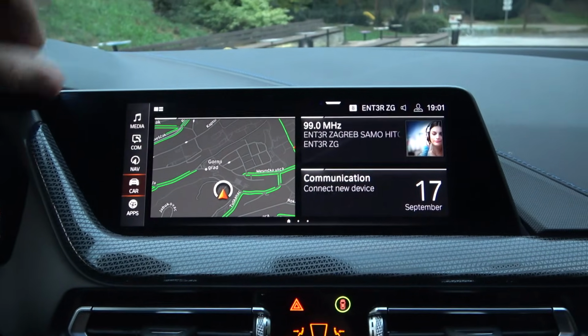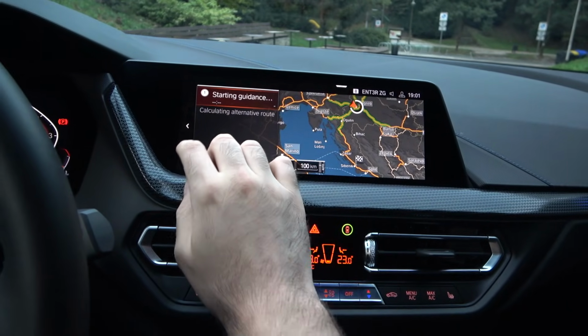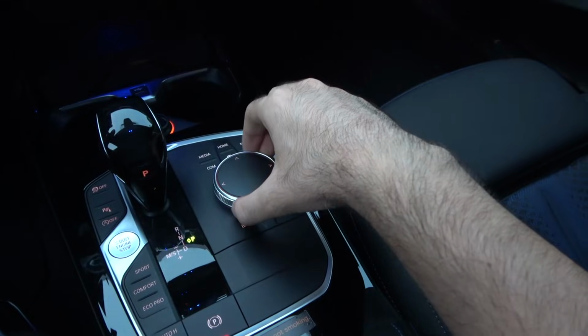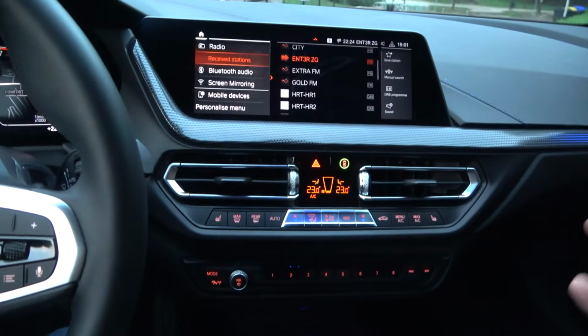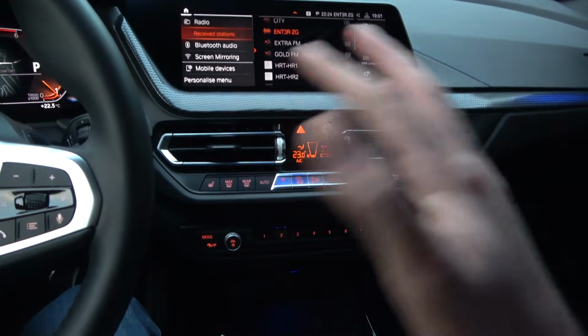Here is the new infotainment system. It can be used as touchscreen, and you can also use it, just a second, what's happening now, let's go back to the main menu. You can also use this iDrive rotary push button, very convenient. It's so easy to use this system, and everything is so, let's say, standard. You know what to use and how to use, but also modern.